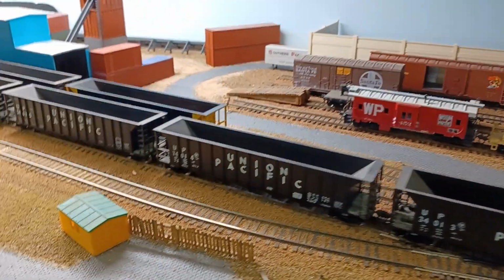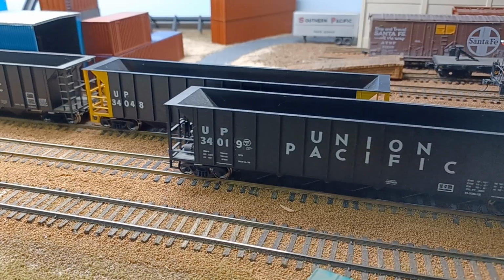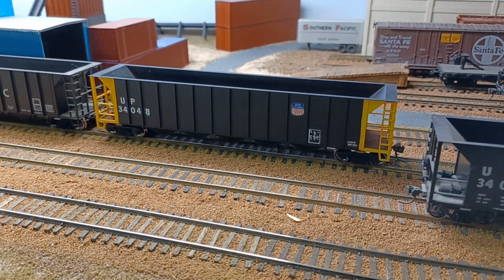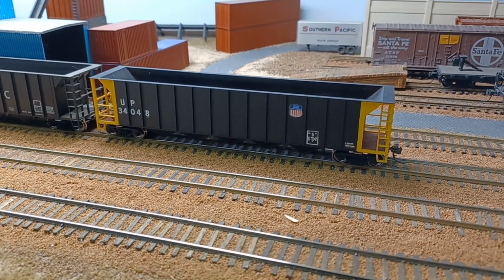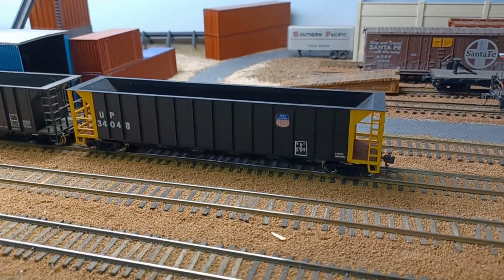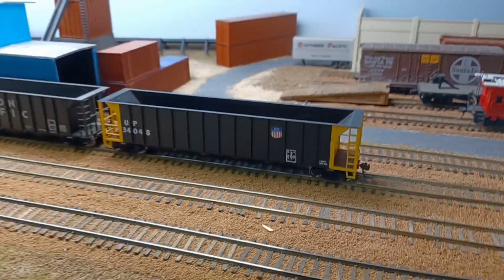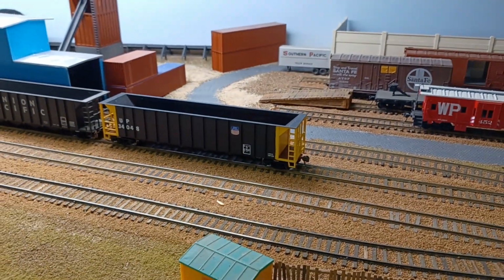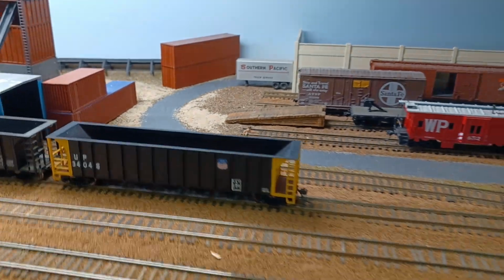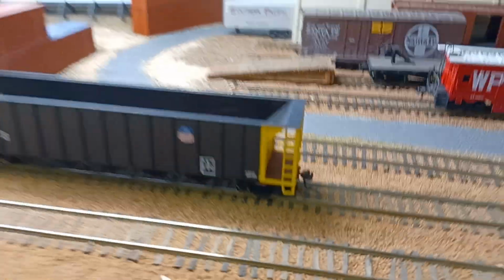Hey, we're slowly putting this train together. Got 2 more rails to go here. This car here was solid yellow, and I can't remember the road name on it. I was going to paint it all black just to make another UP car, and I thought, you know what? I just taped off the ends, kept them yellow, and painted the rest black. Did that little simple job. I don't have the reporting marks on it yet. Got a little bit lazy, but got some of them right there.